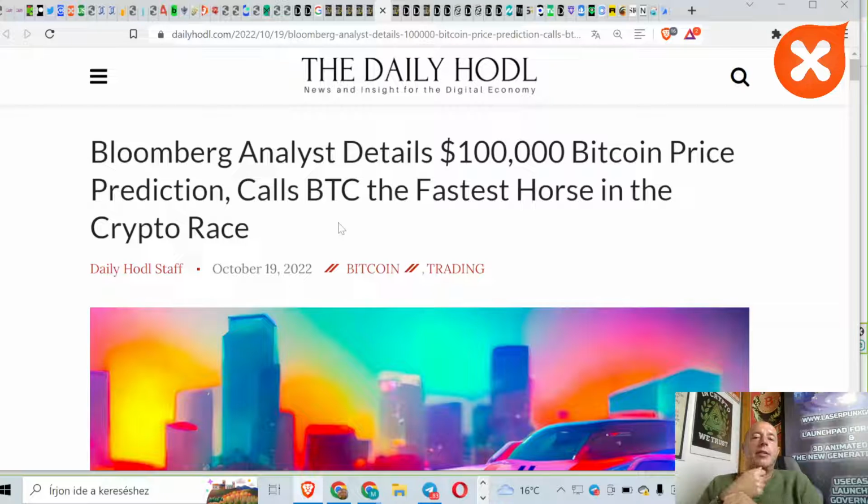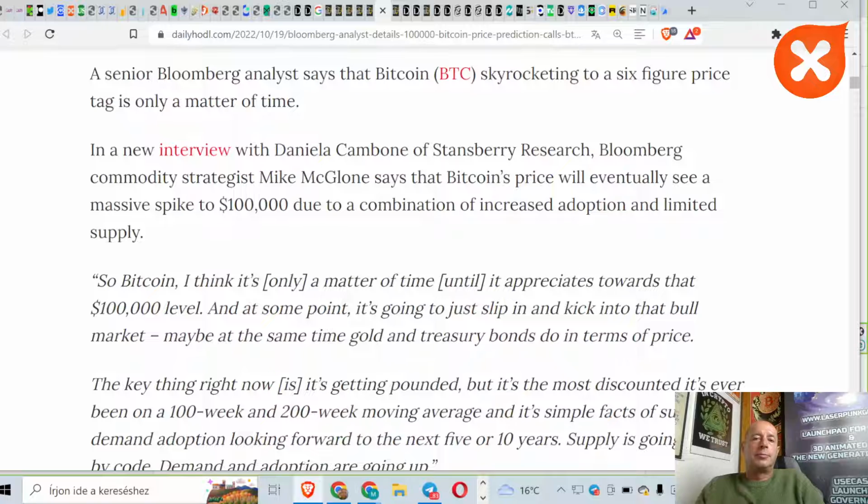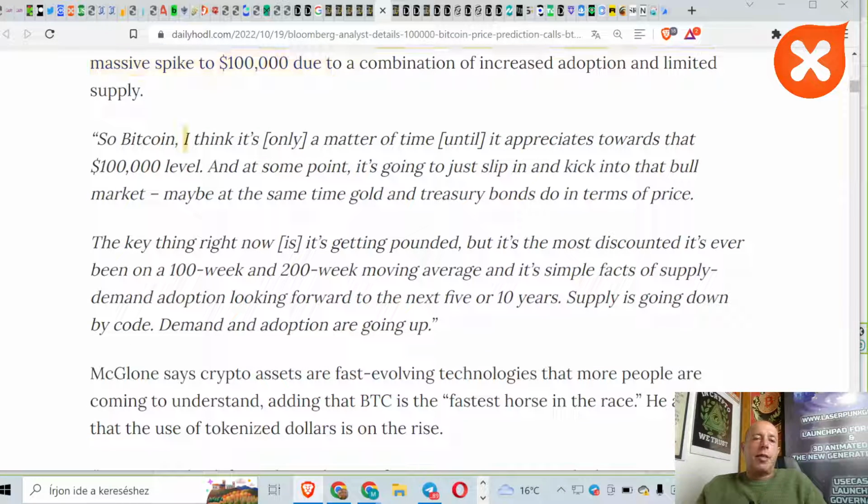Bloomberg analyst details 100,000 Bitcoin price prediction, calls BTC the fastest horse in the crypto race. So the fastest horse. The analyst is Mike McGlone, and he says that Bitcoin price will eventually see a massive spike to 100,000 due to a combination of increased adoption and limited supply. So increased adoption and limited capped supply. Let's quote: I think it's only a matter of time until it appreciates towards that 100,000 US dollar level, and at some point it's going to just slip in and kick into that bull market, maybe at the same time gold and treasury bonds do it in terms of price.